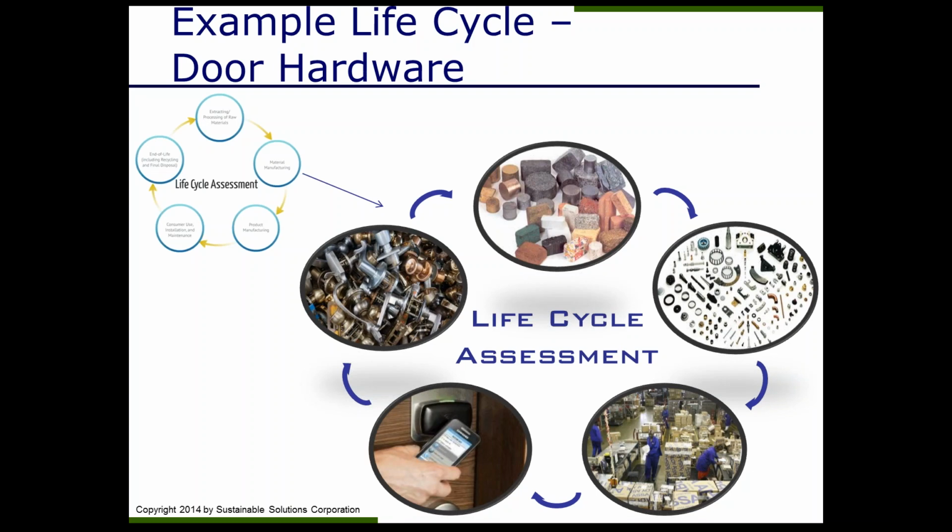So you have things like brass, aluminum, steel, nickel, and all of these are metals that need to be mined and then refined from their ore and sent to a manufacturer for further processing. But you may also have some plastic components, and that would require natural gas or oil inputs. For electronic access systems, you might have wire that would require copper and PVC jacketing.